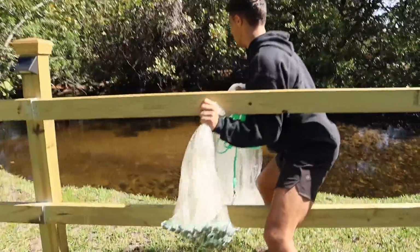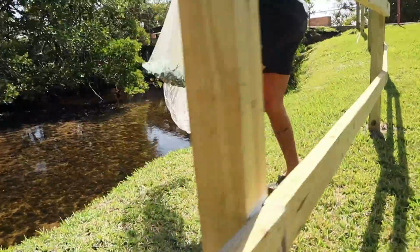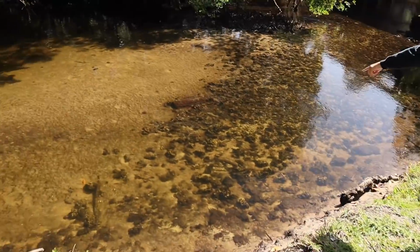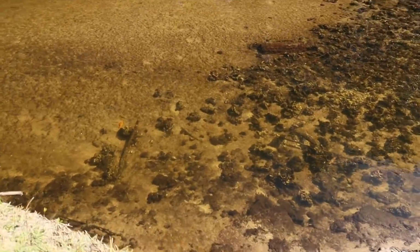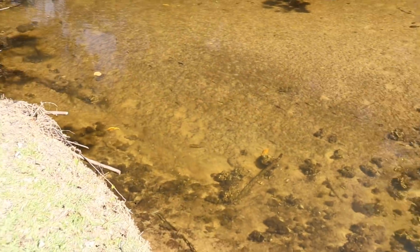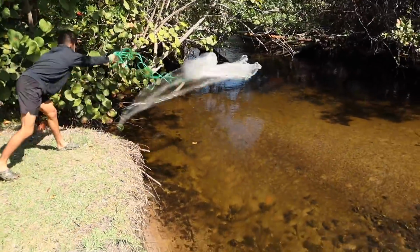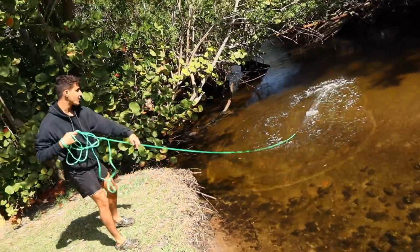Let's see if we can spot anything. Let's see. Bunch of little crabs. See all those fish? Look at them right there. Those are all little perch. Look at all of them. Oh, we're about to murk them. Look at all the perch, dude. Ready? Watch it. Oh, they're fast. Look at all of them.